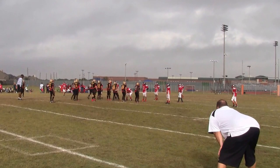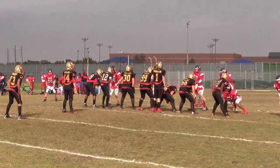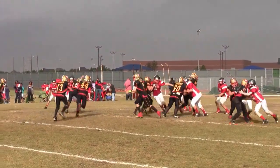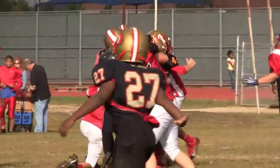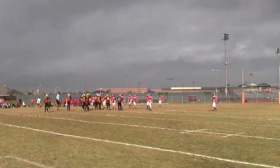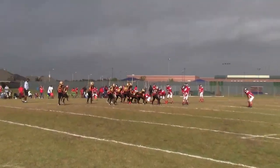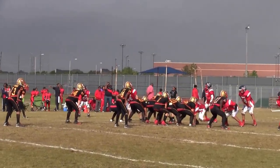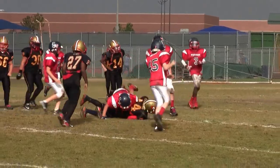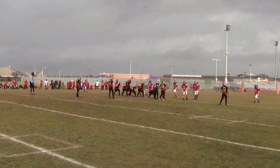First and 10 on the Texans 33. Second down. Second and 5 on the Texans 29, 28. Third down. It's third and about 5 or 6 yards on about the Texans 35.